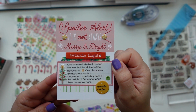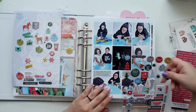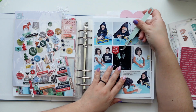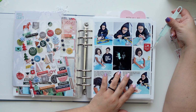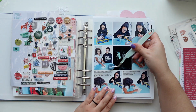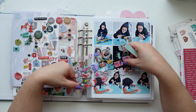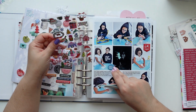And this is all typed on my phone, so I didn't think that the emojis were gonna stay in the Word document, but they did, and they look pretty cute, so I might have to go back and add a few more to the journaling that I already have. And I'm just adding stickers to this collage.